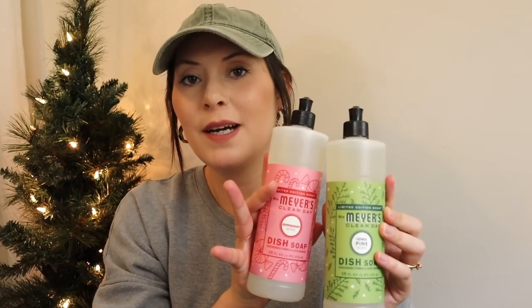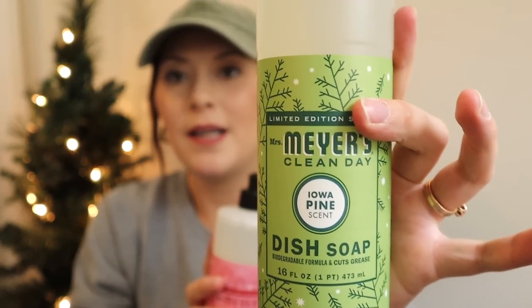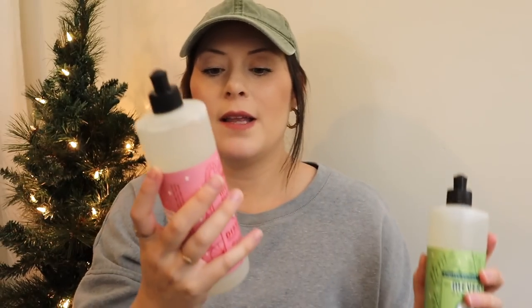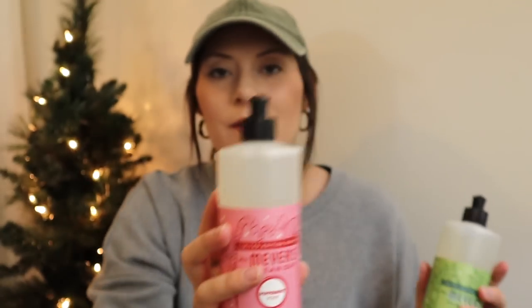Okay, so speaking of cleaning, I saw it, I had to get some, I love the scents. So I ended up getting some Mrs. Meyer's dish soap and then I picked up one hand soap. So the Iowa Pine is my absolute favorite. So I ended up getting one dish soap and then I also picked up a peppermint dish soap as well. So these are just something I love using every year. I get excited for seasonal scents.